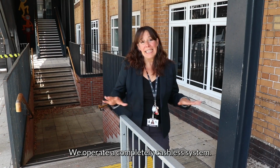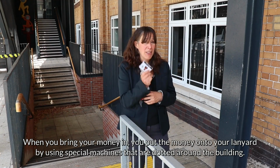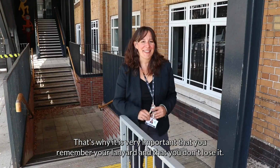We operate a completely cashless system, so you bring your money in and you put the money onto your lanyard by using special machines that are dotted around the building. That's why it's very important that you remember your lanyard and that you don't lose it.